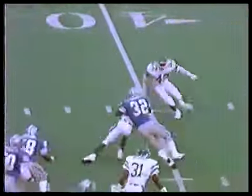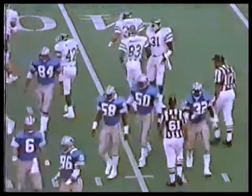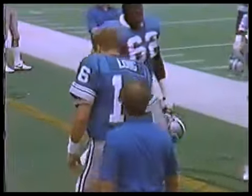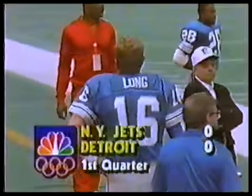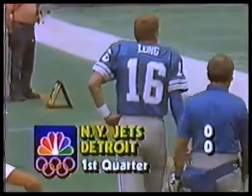Jim Arnold sends it deep to the 37. Return by Townsell. And Townsell is finally thrown down around the 39-yard line of the Detroit Lions by Jesse Clark. A 50-yard kick and a 24-yard return by Townsell, and Long is ailing. So the Jets have their ball again, and we'll return to the Silverdome in a moment.